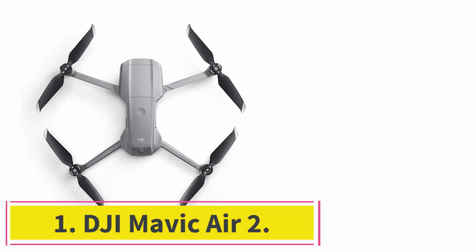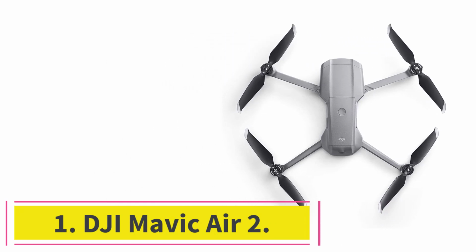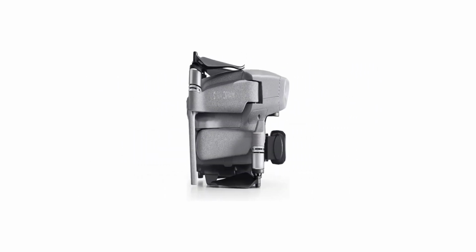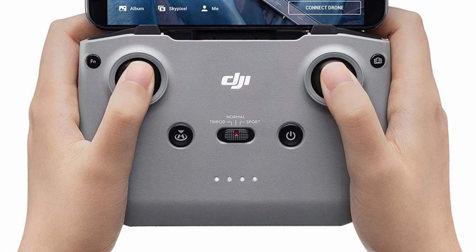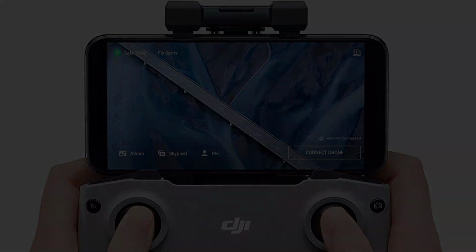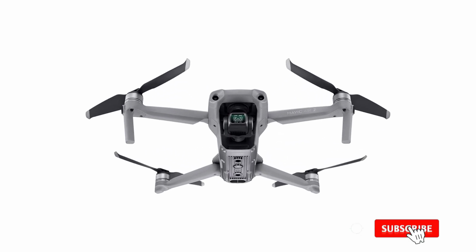Starting at number 1. DJI Mavic Air 2. The DJI Mavic Air 2 checks all the boxes with its long battery life, easy-to-control design, and ability to take high-resolution video while remaining surprisingly affordable. Its 34 minutes of flight time beats other similarly priced drones along with a few at higher price points. It also boasts a 4K camera mounted on a gimbal, allowing it to take smooth video footage with good resolution.